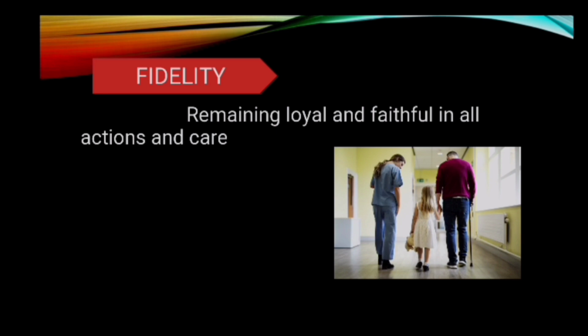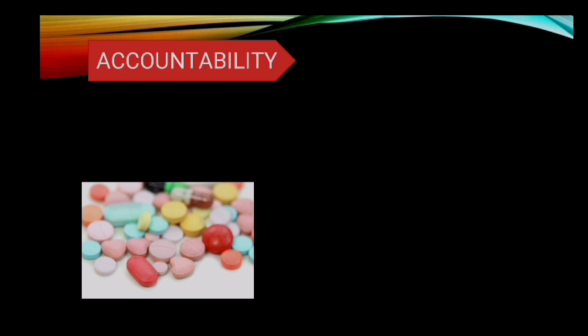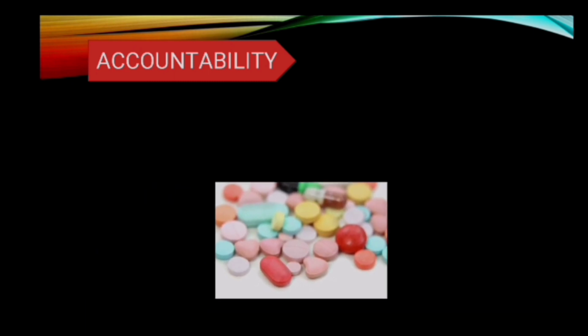Then, the next one is accountability. That is, the nurse will take responsibility for all their actions. They are accountable for their errors or mistakes. You can remember it like this: accountability means I am accountable for my choices. An example would be when a nurse makes a medication error, they are going to take responsibility for it and not try to hide it.